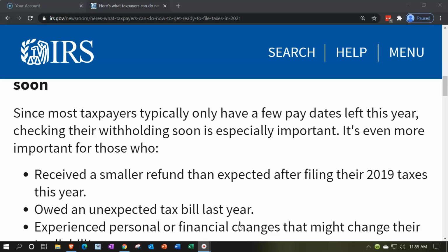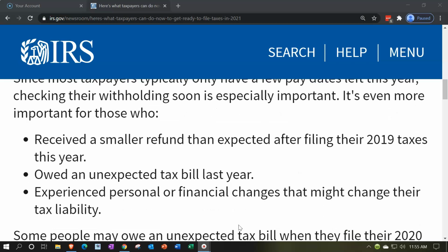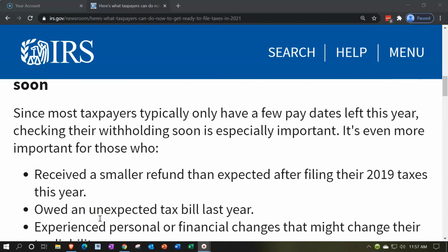It's even more important for those who received a smaller refund than expected after filing their 2019 taxes this year, owed an unexpected tax bill last year, or experienced personal or financial changes that might change their tax liability. So that's probably a lot more people than usual in 2020 who have some kind of changes that may affect the amount of withholdings that they need.